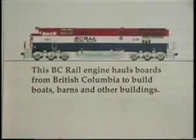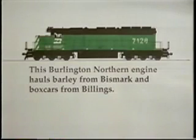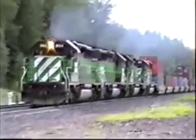The last engine that starts with the letter B is the Burlington Northern engine. This Burlington Northern engine hauls barley from Bismarck and boxcars from Billings. Now let's watch as these Burlington Northern engines haul a heavy container train through the mountains.